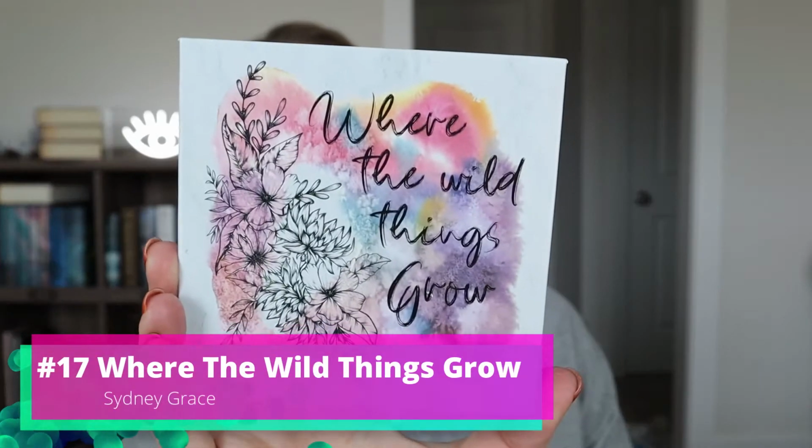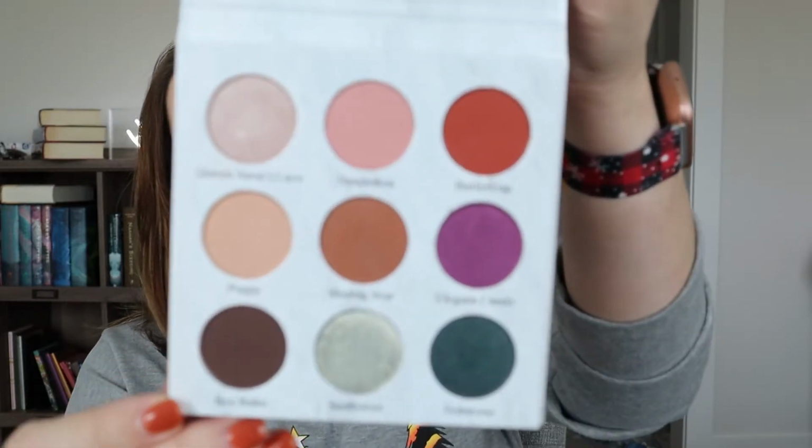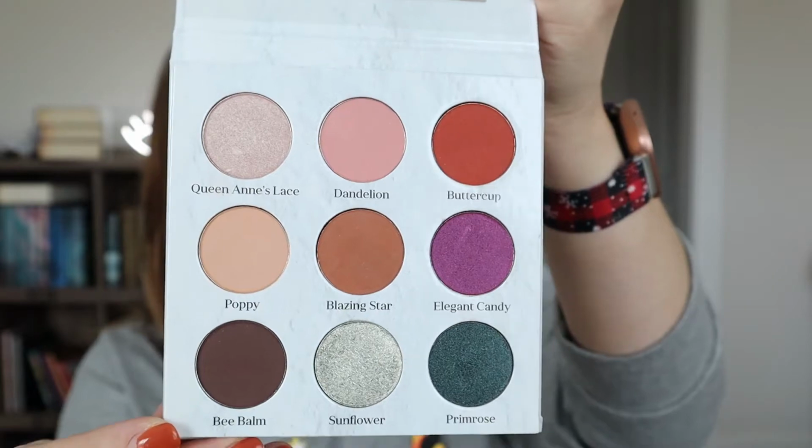One that pains me because it falls into my it was just fine category is this one here from Sydney Grace. This is the Where the Wild Things Grow palette. And I'm not gonna lie, I was super excited about this. I picked this up, I wanna say in their Christmas in July sale. It was basically buy one palette, get this one for free. And this was one that I had really been wanting. I was excited by it in the promo pictures.